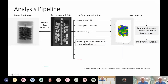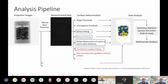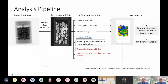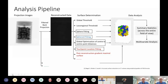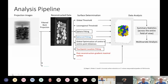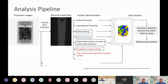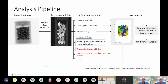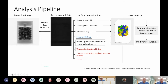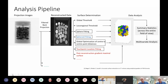So this is the process that we've been going through. You get your projected image shown on the left. That's then reconstructed, and then typically people use a thresholding technique to identify the edges of the different components, the balls. Generally, people use an ISO 50, so that's looking at the threshold value that is 50% of the intensity. And then you identify the surfaces, and then you can do your reconstruction.